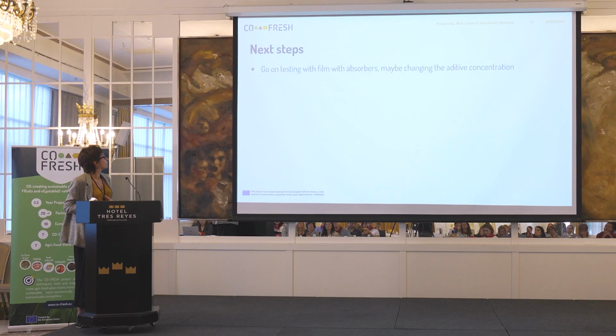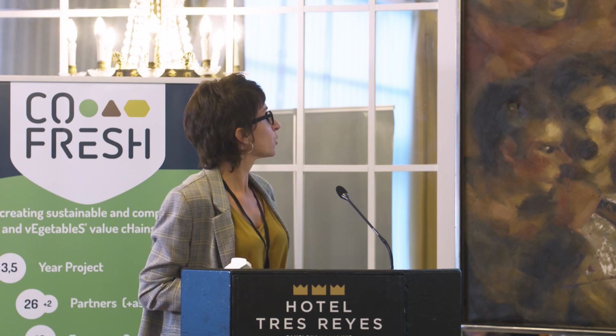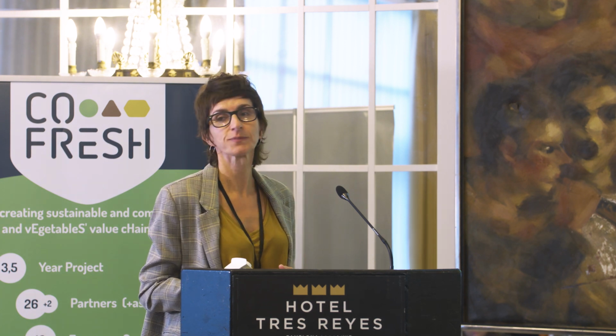Our next steps will be to go on testing with film with absorbers, as I said, maybe changing the additive concentration. Evaluate if we are interested in looking for ways to improve the permeation in paper, because paper has the disadvantage of not being transparent, and this is a very valued aspect in our packaging for the consumer. And calculate if we could afford the extra cost and the supply risk of biodegradable polypropylene.